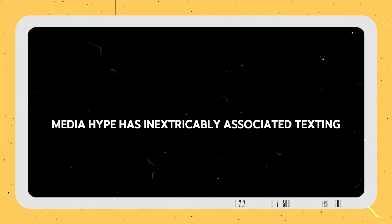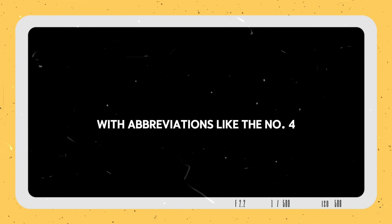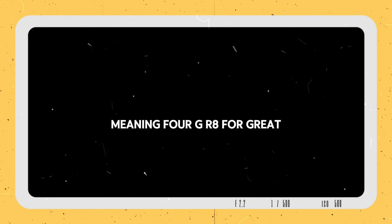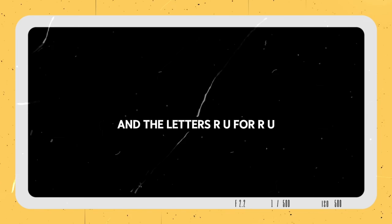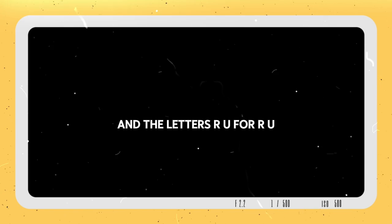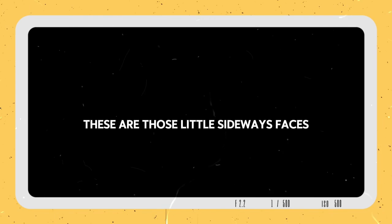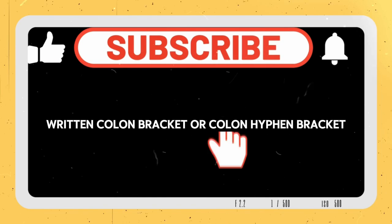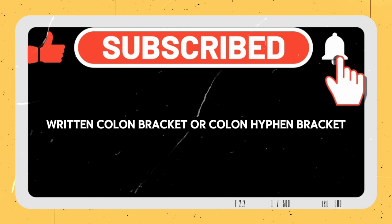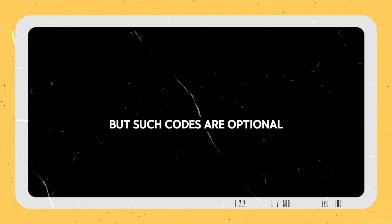Media hype has inextricably associated texting with abbreviations like the number 4, meaning "for", GR8 for "great", and the letters RU for "are you". Emoticons are also criticized. These are those little sideways faces made from punctuation, such as the smiley face written colon bracket. But such codes are optional.